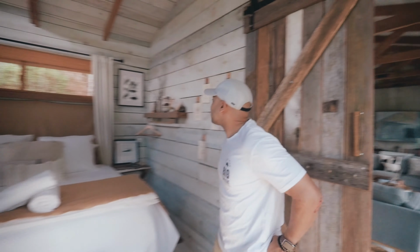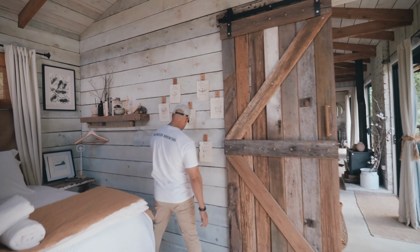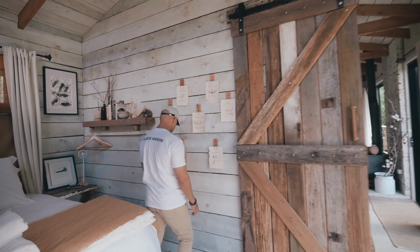But look at this beautiful barn door here. Oh my gosh. So I think someone here is doing the drawings as well. Because all around the property, there's these little illustrations. Yeah. And they've got little sayings on them. But I don't know who's doing them. Or maybe you can buy them or something. They're so pretty. Look at that horse. I know. They're really good.